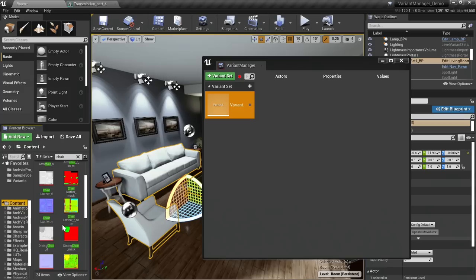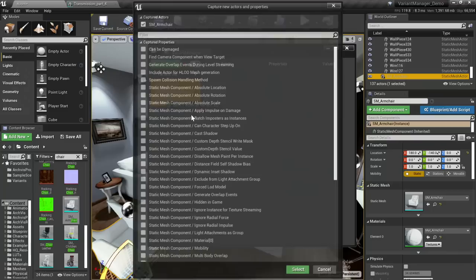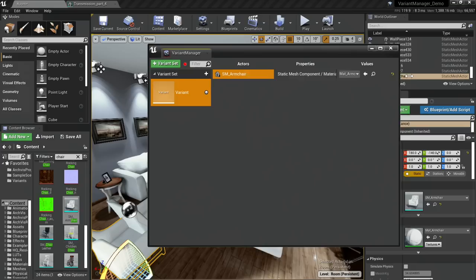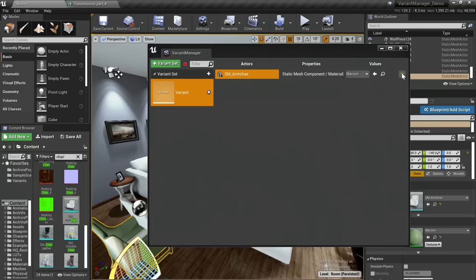All right, so let's just drag this armchair in here and create that. And then I've got my material here. If I just select that, we can see that now I have just that actor, and then I can choose whatever material I want to be on that chair. So if I change it, I've now got that random material that I just selected on the chair.